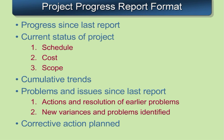Before we get too deep into some of the project parameters that we'll be looking at, let's take a look at the overall project progress report format. Most of your report formats, and if you're doing this for any of the exercises that we're involved in, you might want to consider whether this is the way to go, whether it's for the case or for the simulation experiential exercise. But the first thing you want to indicate is what's going on since the last report.